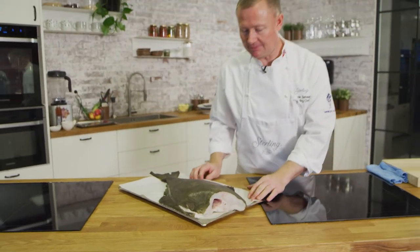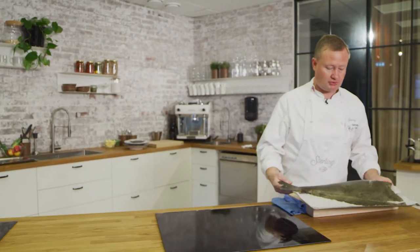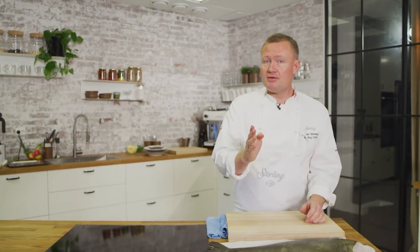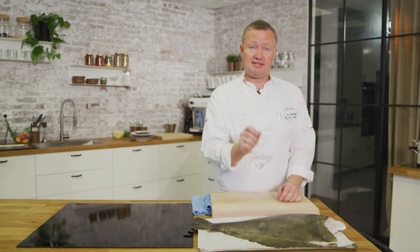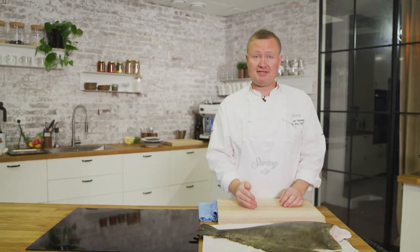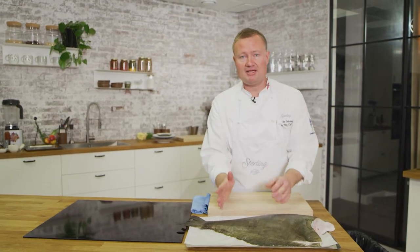So here is a fish with the head off, and the head we're going to use to make stock for one of our dishes. The three dishes that we're going to make: one taste that is raw of our Sterling halibut, one that is pan-fried, and one steak, or one piece of the whole halibut, baked in the oven. So we have three different courses.